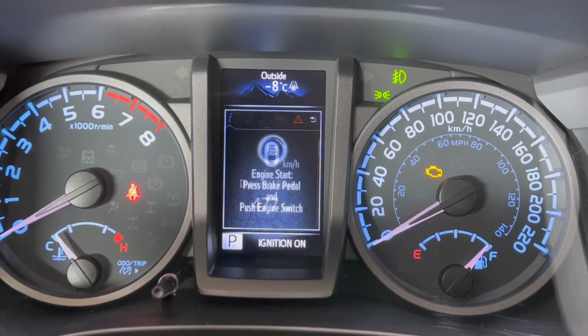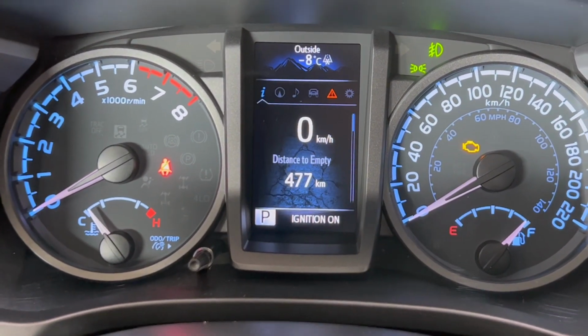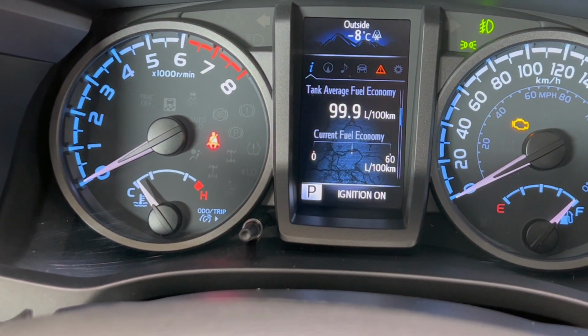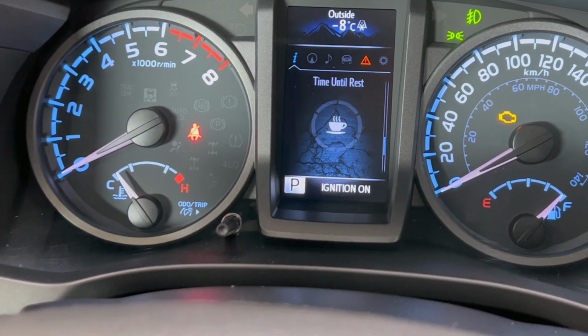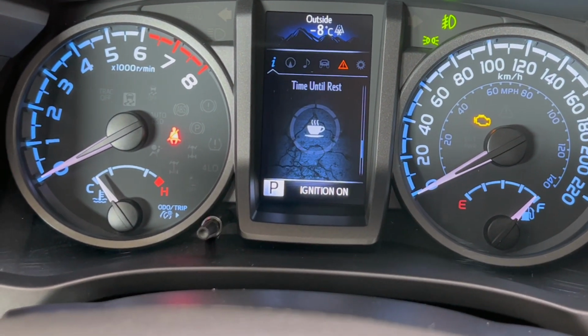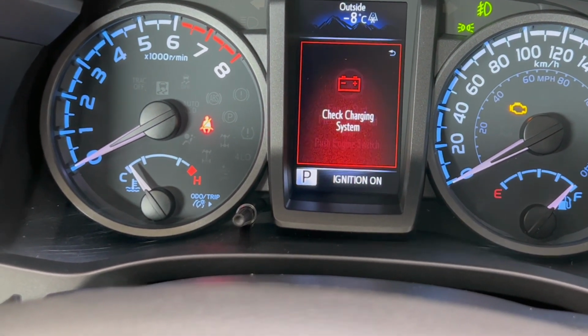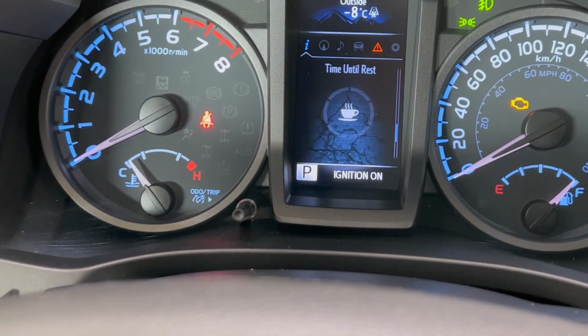Now you do have in here this system here. Well, let's just go across here. So this one with this premium edition package, you've got a lot. So first of all, let's just check through the basics here. Current fuel economy, trip distance, time, all that kind of stuff. Time to rest. So this is a newer feature in a lot of new vehicles. It's like, hey, you're maybe driving a long time, or you're driving a little erratic or that kind of thing. So this is part of Toyota's safety features that they throw in there. Let's just continue to get rid of that message there.